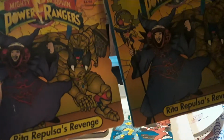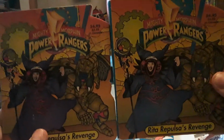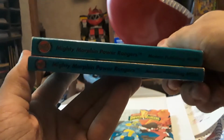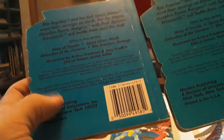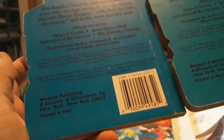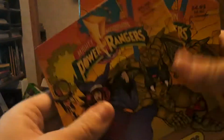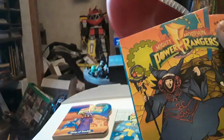Now this one I have 2 of, Rita Repulsa's Revenge. The major difference is that one is slightly thinner than the other. I don't know what the reason is, but the thinner one says printed in Italy, and the thicker one says printed in the USA. I don't know if that has something to do with it, but they're identical otherwise. So anyway, let's pop this open.